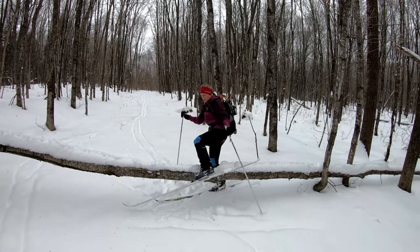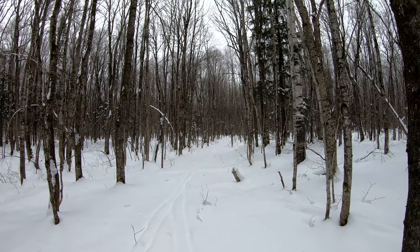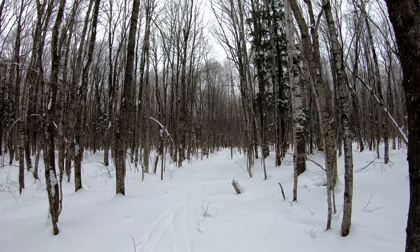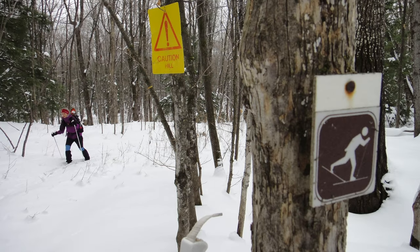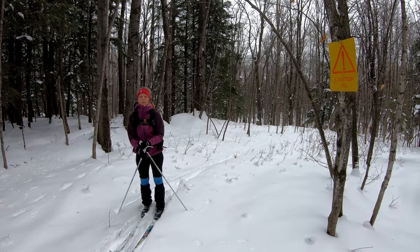There's an old faint track that we're following, fortunately, to make it easy. But a lot of it's overgrown. We're going through twigs and stuff, but that's all right. It's fun. It's really fun. Are we on the groomed trail? No. Hells no.